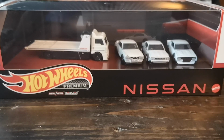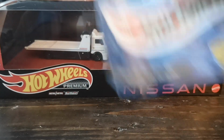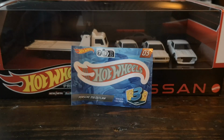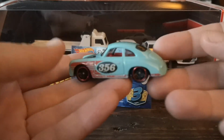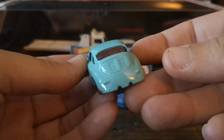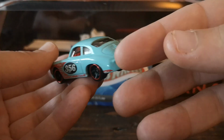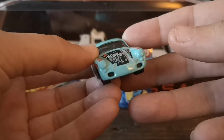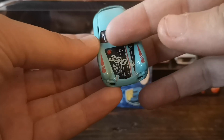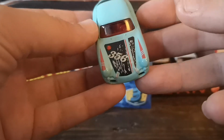So yeah, let's get a little sticker out here. 356 Outlaw, and here's the car. Good looking car. I like the light turquoise color. Of course, as most of these, there's no tampos in the back or in the front. Everything's given to the livery. It's kind of patinated, which I do like. You got the red gas cap that's part of the red interior.